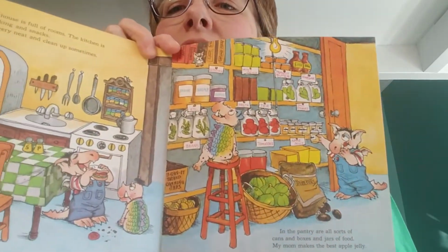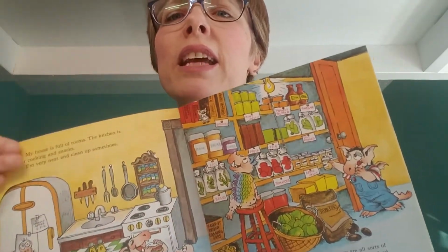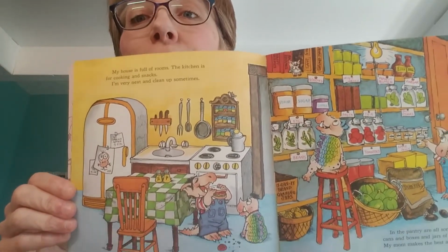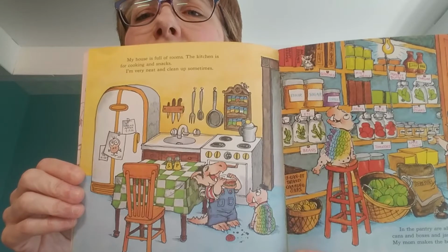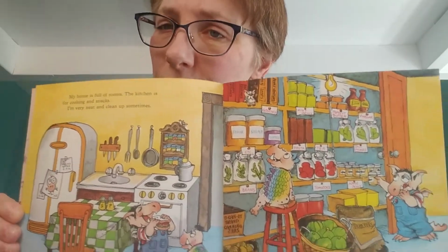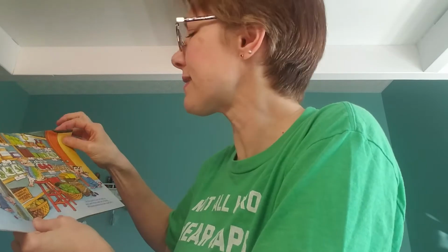It's good to use jars again and again because they're made of glass. What do we know about glass? You can recycle glass over and over and over again. Glass is terrific, and it's very easy to clean too. But glass is also for grown-ups, so make sure your grown-ups are washing the glasses at your house. It's better than plastic. There are a lot of chemicals in plastic.